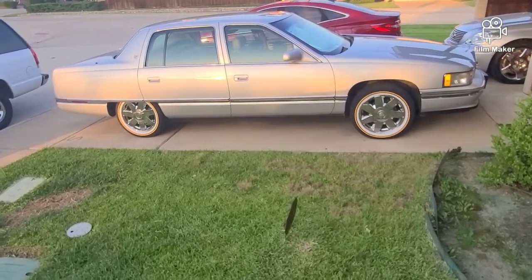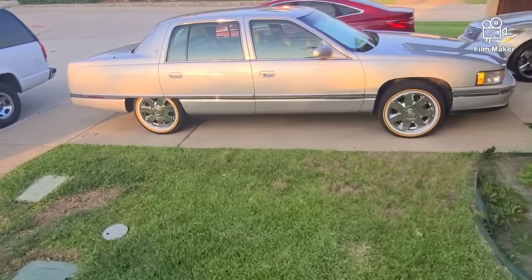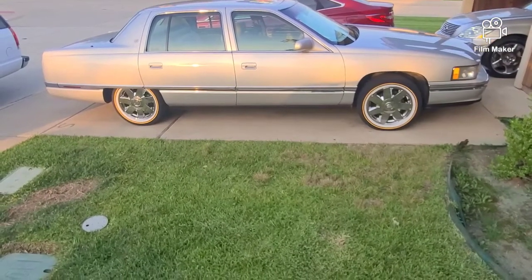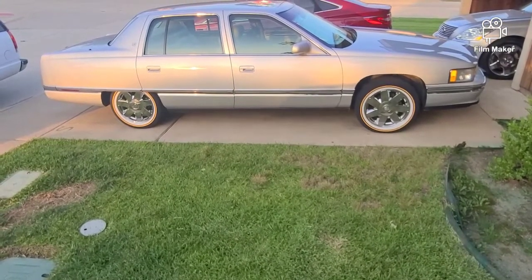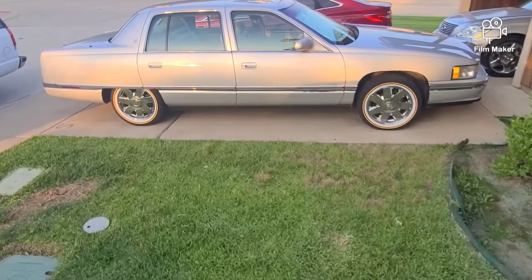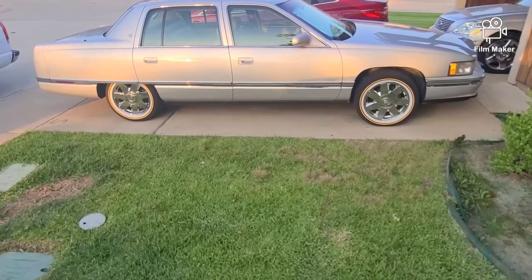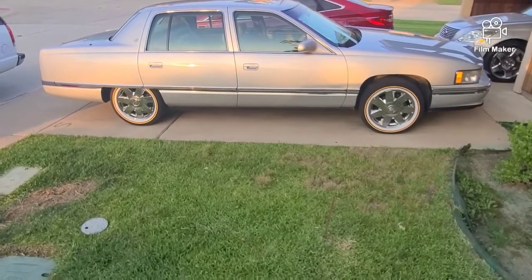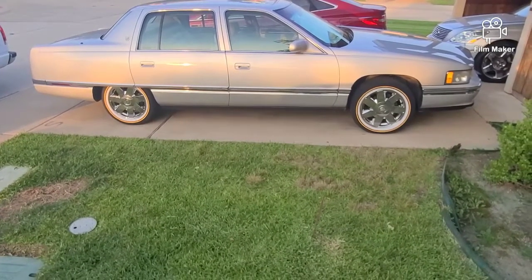So this is the '94 Cadillac DeVille 4.9 liter. Today, I just waited for the weather to go down. Here in Dallas, it got up to a high of 97 degrees today, so you might say about 100 if you round it off. It's been a very hot day. It's way too hot for me to do any car work, so I just relaxed most of the day.